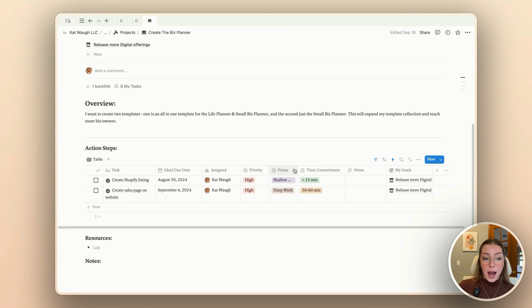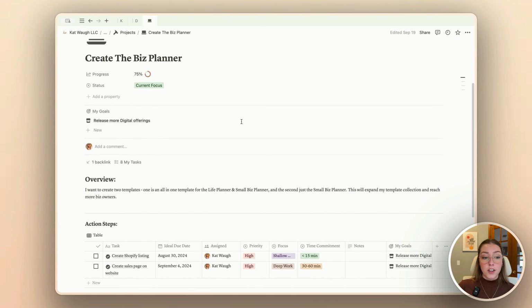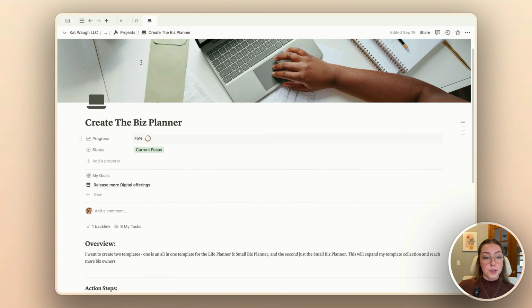So basically what happens with this is that when I check off a task, if it's related to both my goals and my projects, it's like double dipping and finishing both my goals and my projects at the same time. So you can see that progress bar go up in both my goal for releasing more digital offerings and also for creating my planners. So that's kind of how my projects work.